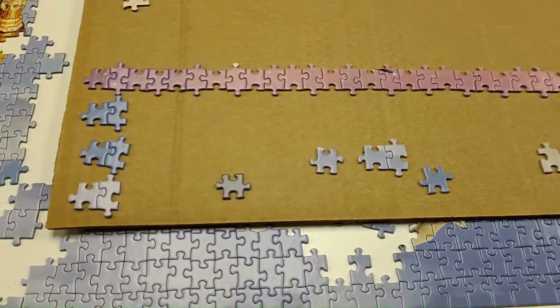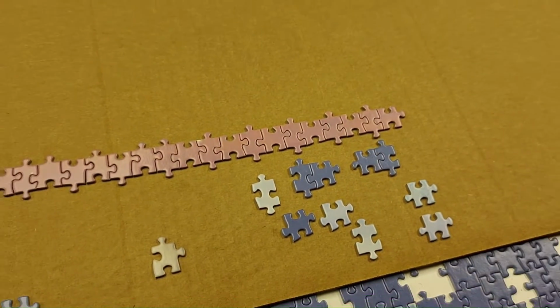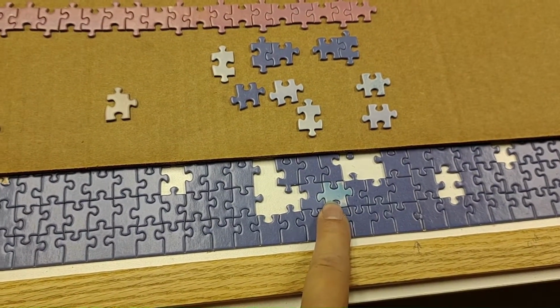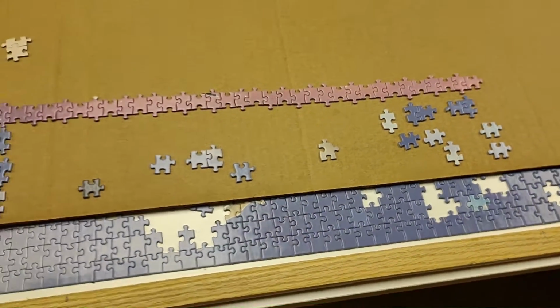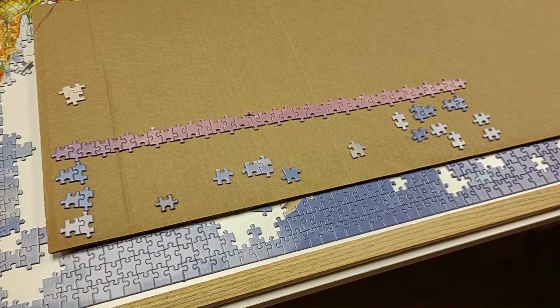So hopefully I can find a home for all these pieces here. And now that I look at it, that's probably not even a sky piece. That probably goes down in the puzzle someplace else. But that's how I get the sky together.